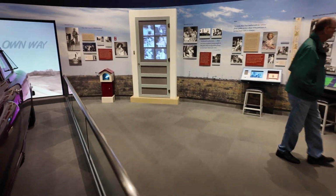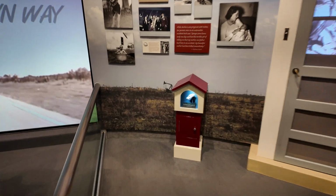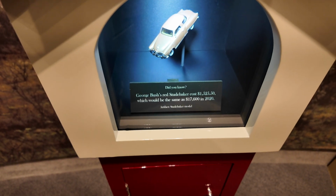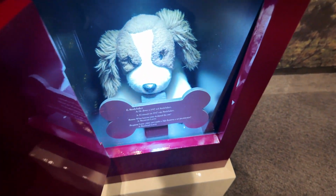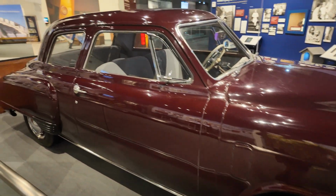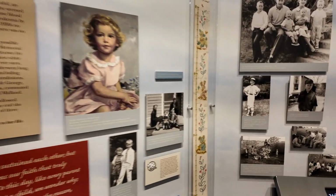And again, we've got some more kind of unique, I think these are at kids level. It's kind of unique to teach kids about these things. So, as you know, George Bush's red Studebaker cost $1,500, which would be the same as $17,600 in 2020. And we go, Duke, there's a dog. Yeah, I don't think this is George's Studebaker, but it's similar to George's Studebaker. Again, you can spend hours going through them. Well, that's pretty cool. All right. That's where they're watching the different kids grow up.